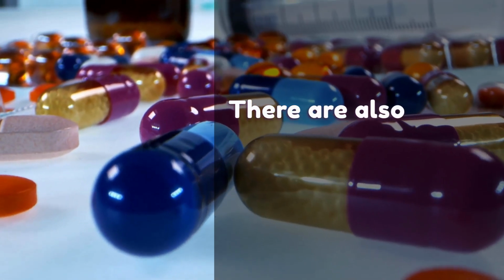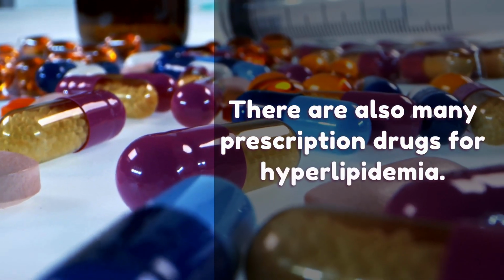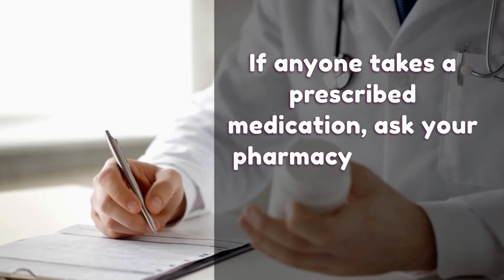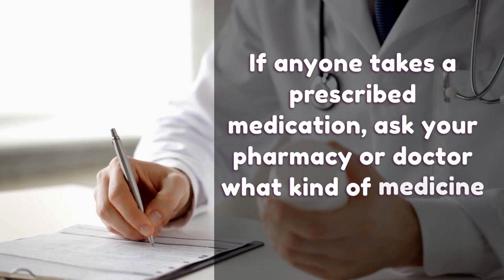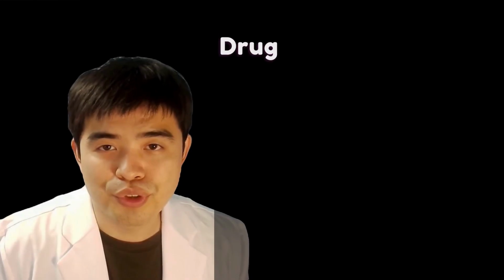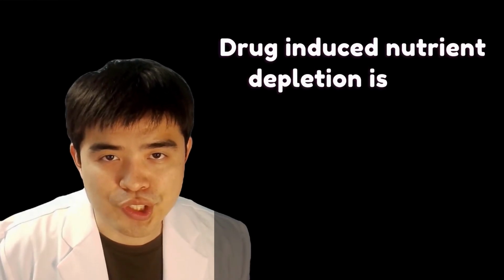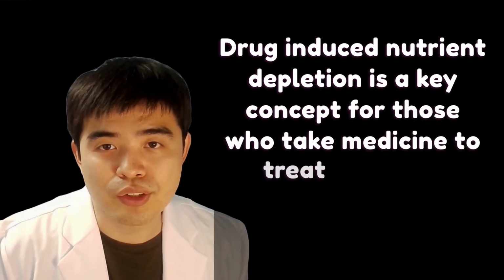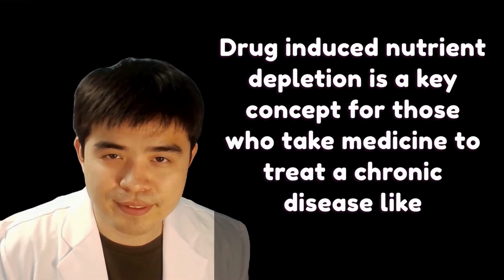There are so many medications for hyperlipidemia. If anyone takes a prescribed medication, ask your pharmacy or doctor, what kind of medicine do I take? Drug-induced nutrient depletion is a key concept for those who take medicine to treat a chronic disease like hypercholesterolemia.